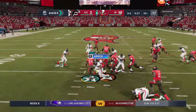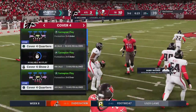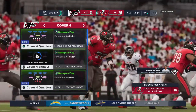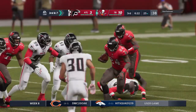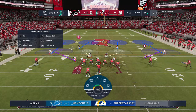From the shotgun now, here's an inside give. And that'll hurt the average a bit as this time they're able to get him behind the line. Now they're going to be dealing with a 3rd and 7. Is that one officially a loss of 1? Brings up 3rd and 7.